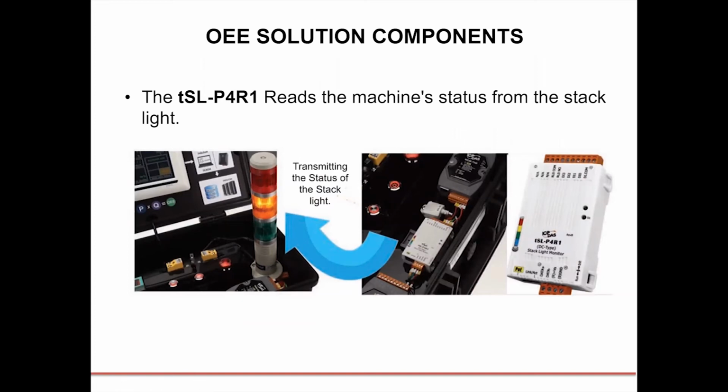Here you can see we have a special data acquisition module that reads machine status from the stack light that you can see in the picture. And this is actually a 4-channel input module, so you can read the status from 4 stack lights. The stack light has 3 statuses: green, red, and flashing yellow.